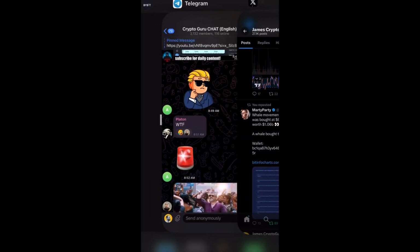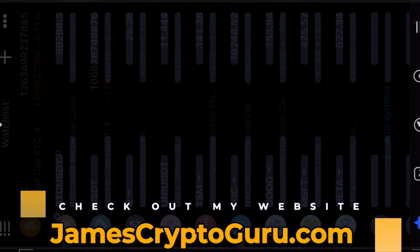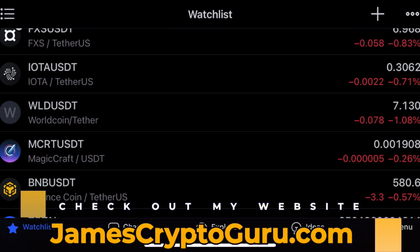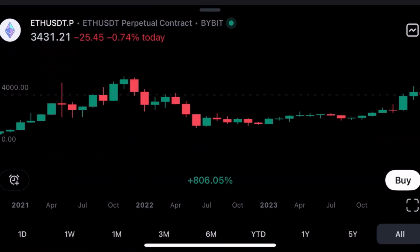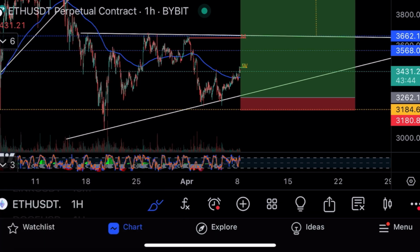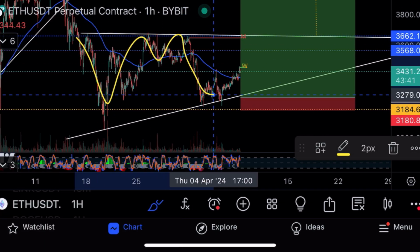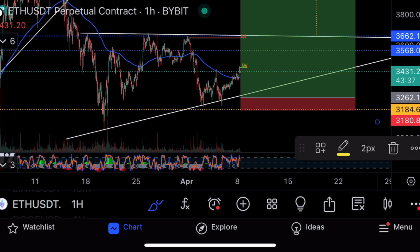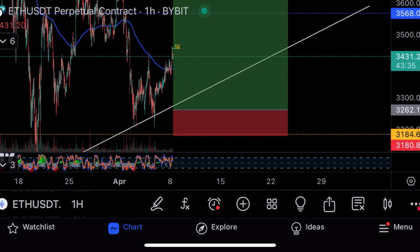Dogecoin starting to pump. Let's go into Doge. Actually, let's go Doge and Ethereum if I can quickly. Going into Ethereum, 3431. Ethereum ready to go. Looks like bouncing off strong support. Turning up, it looks like. It came down, activated my trade from yesterday. I would keep the same trade.